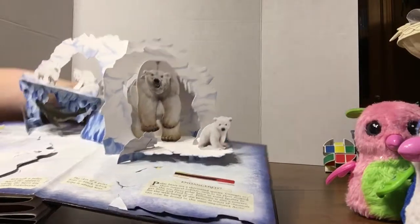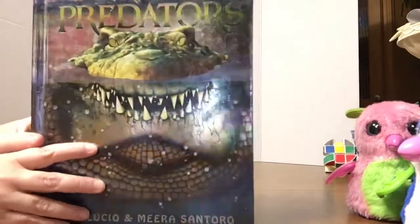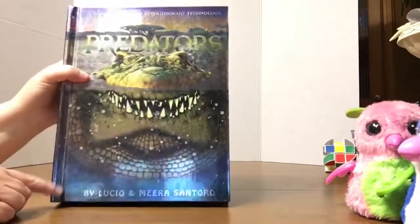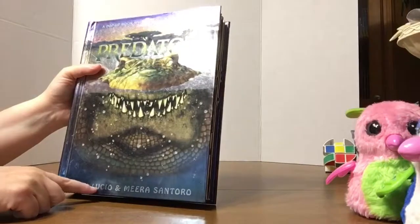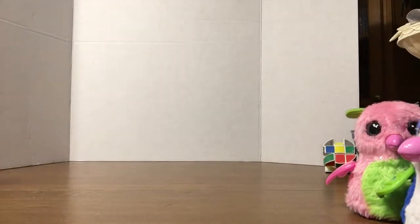Let's see. So isn't that such a cool book? And so I'll let you know what it is in case, because you can probably buy this on Amazon still and Barnes & Noble and stuff. It's Predators, a pop-up book by Lucio and Mira Santoro. So in case you're interested in that. But it's very cool. I love that book. I'm going to put it back here.